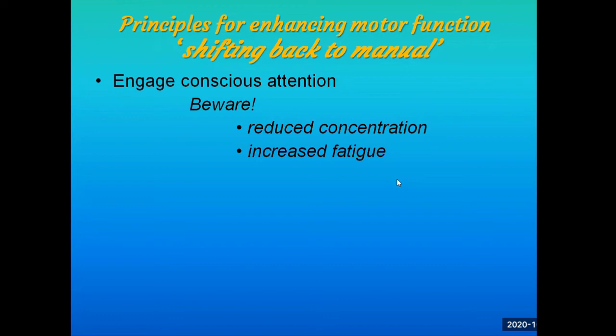So when we're asking people to pay attention and concentrate, we do need to understand that there are limits to that, both for ourselves, but also for people in this situation with Parkinson's. So another very useful tip for people who are having trouble with mobility and motor function in Parkinson's is to learn to do one thing at a time, to avoid doing two things simultaneously.